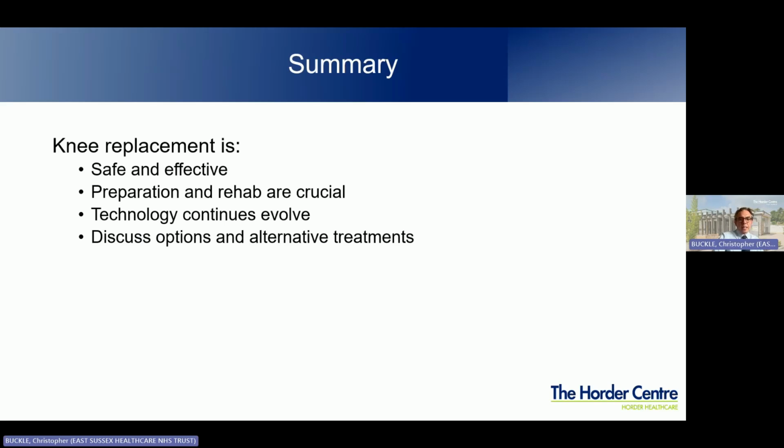So I think in summary, the key things to say are, irrespective of the types of knee replacement that you have, the technologies that you use, the intervention that they're going in, the process has now become one that is thoroughly safe and thoroughly effective. And the enhanced recoveries around it help optimize your outcome, irrespective of the type of surgery you have. Importantly, the preparation for surgery and the rehabilitation processes after the surgery are crucial to getting a satisfactory outcome.